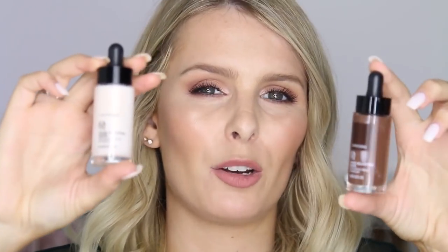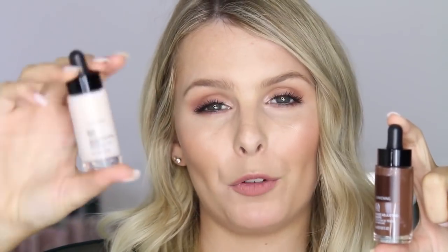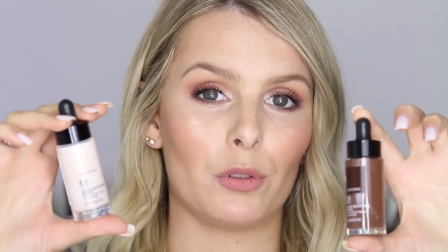Then these ones here are lightening drops. I gotta be honest, I generally use the darkening drops more because I have quite a few pale foundations that do the job, but either way, these are so helpful to have in the kit.